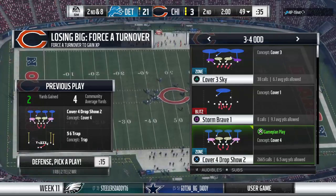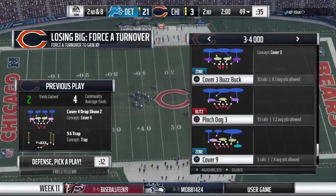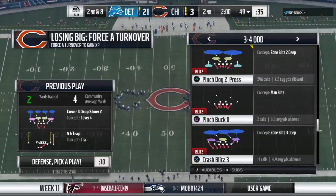2 minutes to go here in the first half. We're back to Soldier Field following this short break.